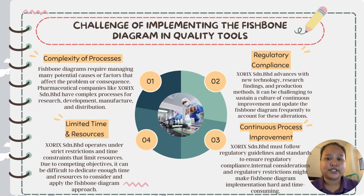Next, continuous process improvement. Xorix company is always coming up with new technologies, study findings and ways to make things, which move the company forward. The pharmaceutical supply chain is another area that could use constant improvement. The goal is to reduce lead time, make it easier to manage inventory and make sure that products are delivered on time. Somehow, technological breakthroughs are changing the pharmaceutical industry with personalized medicine, gene therapy and digital health solutions. It can be hard to keep up a culture of continuous growth and make sure that the fishbone diagram is updated often enough to reflect these changes.